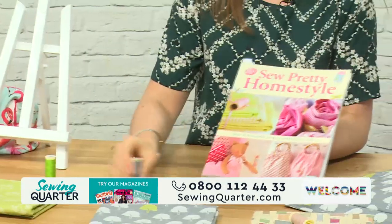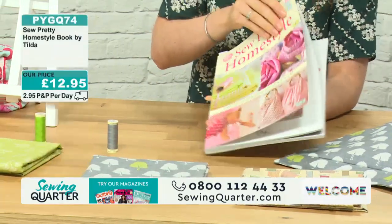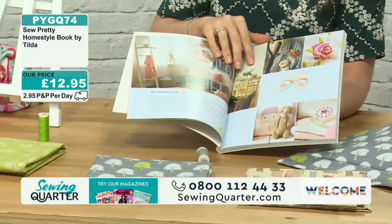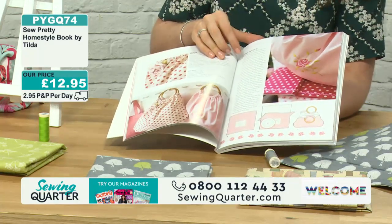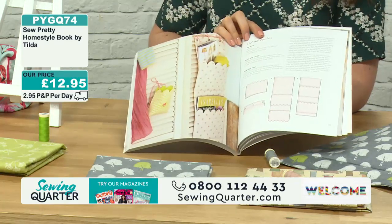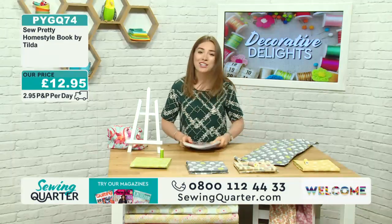Some really lovely projects going through different rooms in the house, 35 different projects for all different areas, whether that's a bedroom or a children's room, or that entrance hall, but lots of different projects in there and bags. And we love Tilda, all those different home style things. Here it is, the wall leaf pouch. So that's what we're making this morning. I'll take that over with me and let's get cracking with Jess so we can get started with our wall hanging.